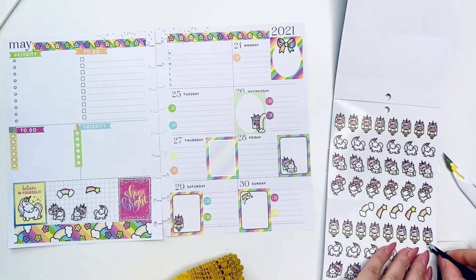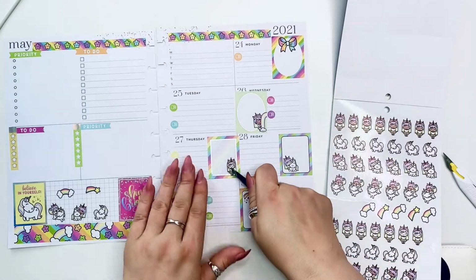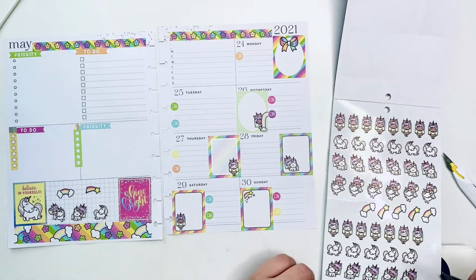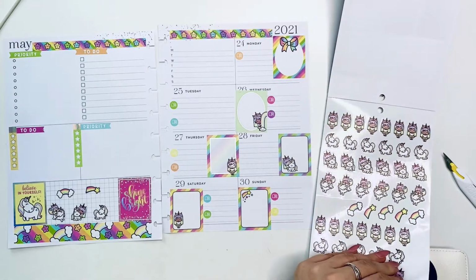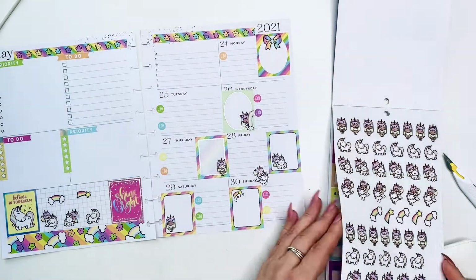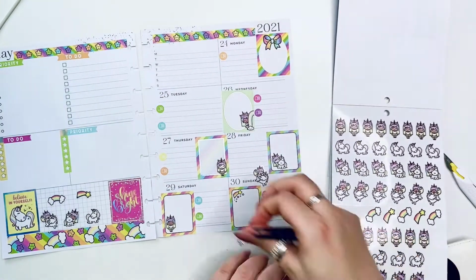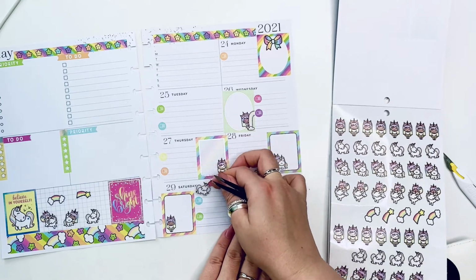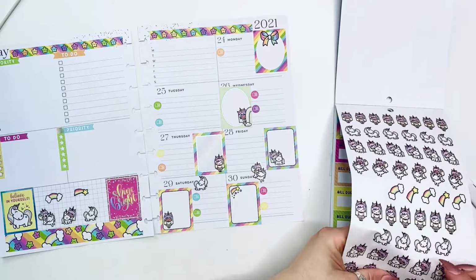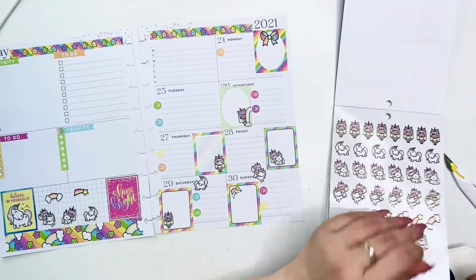Look at this little girl. So this sticker box is empty. I'll just add her, and there we go. It's so cute. I'm gonna add one that's kind of in between the boxes. I'll add that little unicorn right there. Yeah, these are just way too cute.